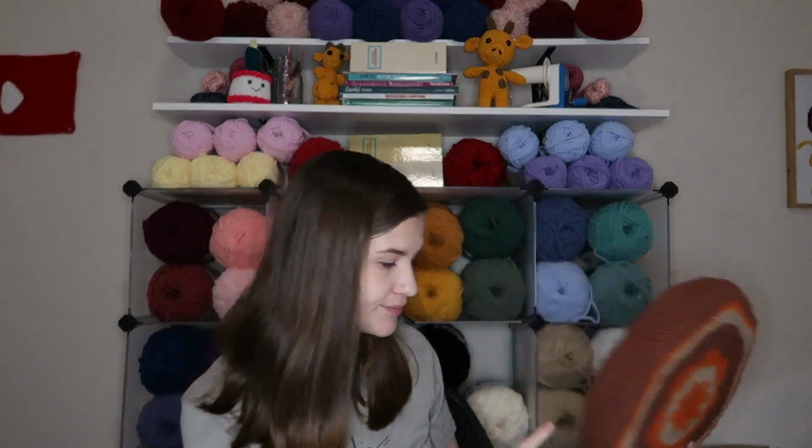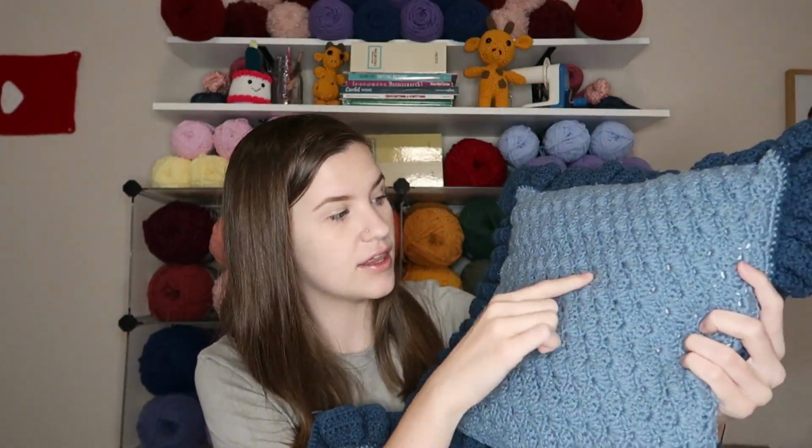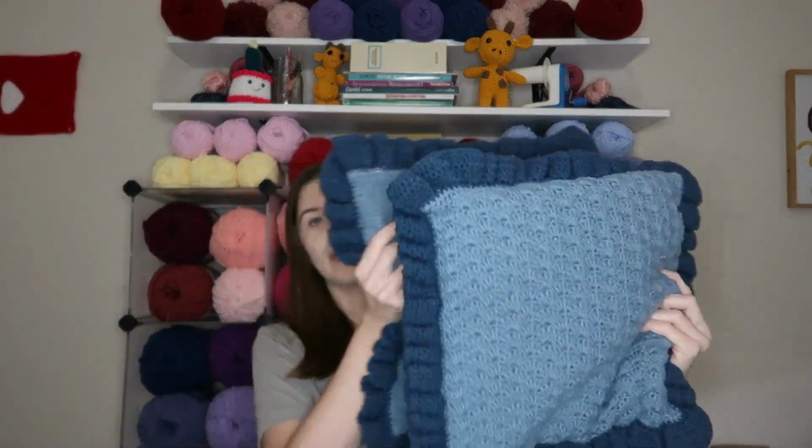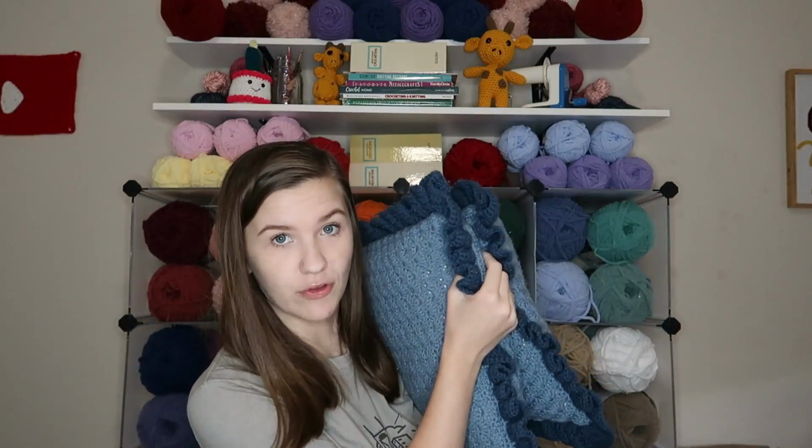So there's this one. And then the next 2 are exactly the same. So these actually stay on the couch in our family room and they match, so they go on each side of the couch. And it is ruffled on the end. And then this is actually like a really unique stitch. I want to say this is like scalloped or something. I could be completely wrong on this, but it is really nice and intricate. So these are exactly the same, but those are the pillows.